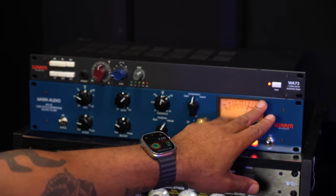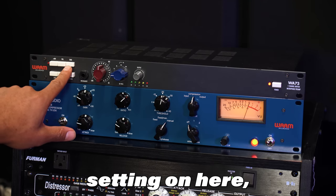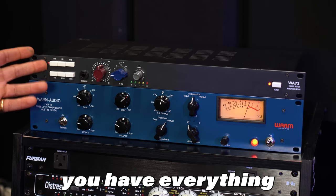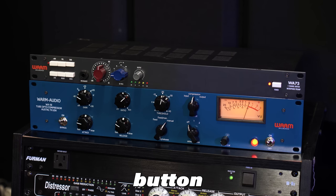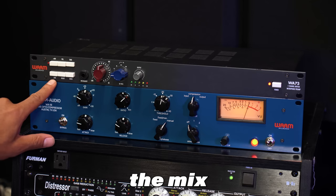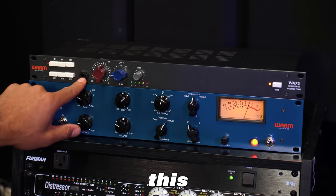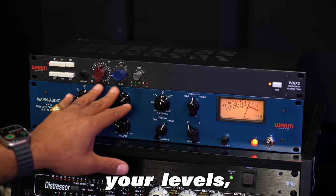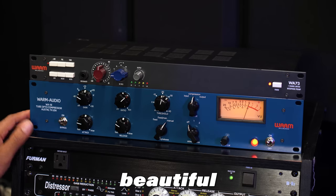This is a one-channel British microphone preamp, obviously designed and modeled to replicate the Neve 1073 mic preamp, which is one of the most revered microphone preamps in the world. I've engaged this tone setting on here, which I just think sounds better. You have everything that you need on a preamp, from phantom power, phase inversion, and then you got a little tone button that adds a little bit extra character to the mix. You also have your mic line switch. We even get an insert on here and the instrument activation button that'll activate this instrument input. You really just set your levels, your input and output, and then I take the output of the WA-73 and route into this beautiful baby right here.